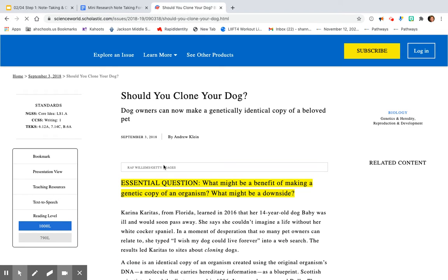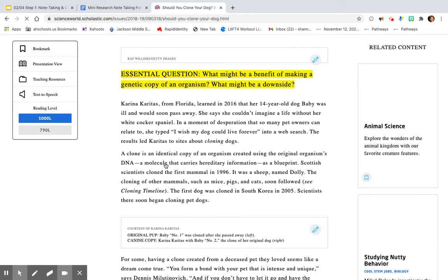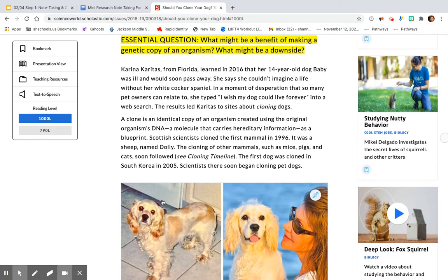And I'm going to look for those numbers and stats, quoted words from experts, statistics. So Karina Carreras from Florida learned in 2016 that her 14-year-old dog was ill and would soon pass away. She says she couldn't imagine a life without her white Cocker Spaniel. In a moment of desperation that so many pet owners can relate to, she typed, "I wish my dog could live forever," into a web search. The results led Carreras to sites about cloning dogs. A clone is an identical copy of an organism created using the original organism's DNA, a molecule that carries hereditary information as a blueprint. Scottish scientists first cloned a mammal in 1996.